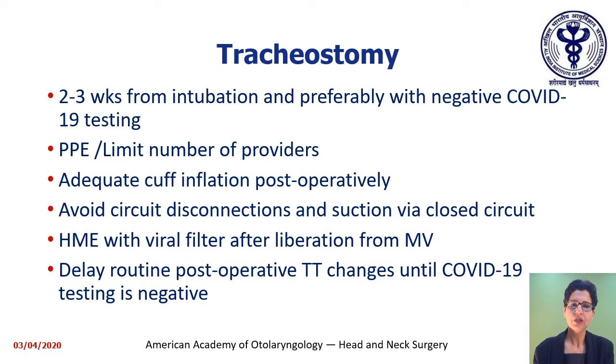Post insertion of the tracheostomy tube, the cuff should be inflated immediately before starting ventilation. One should avoid circuit disconnections and the suction should always be done via a closed circuit. After liberation from mechanical ventilation, an HME with viral filter should be attached to the tracheostomy tube. One should delay routine post-operative tracheostomy tube changes until COVID-19 testing is negative.